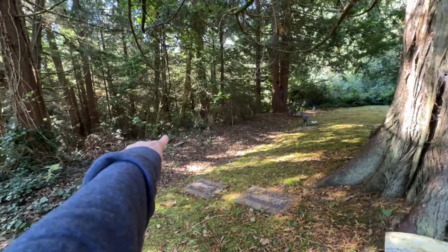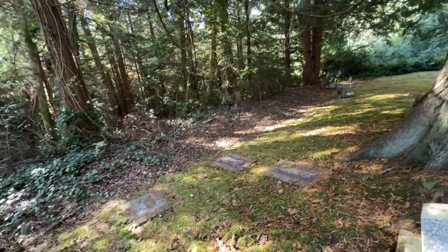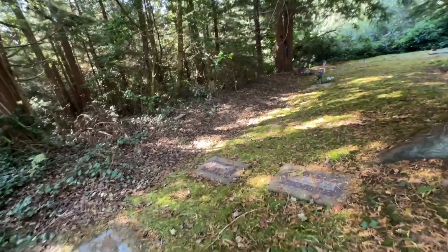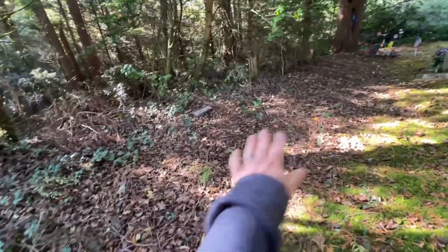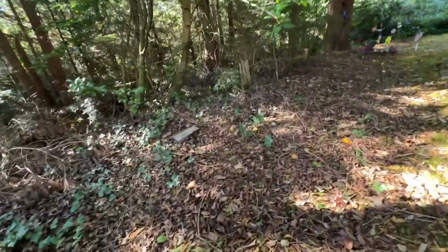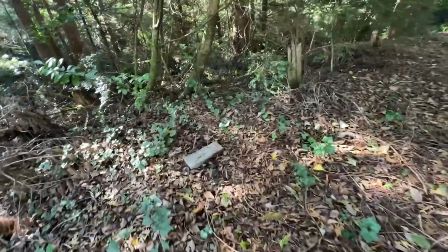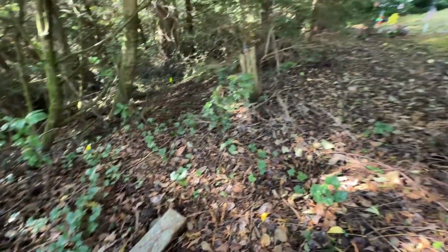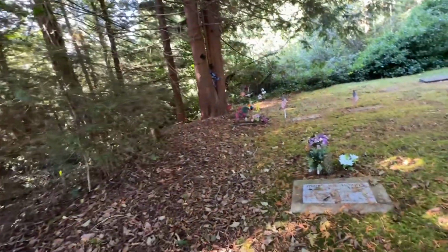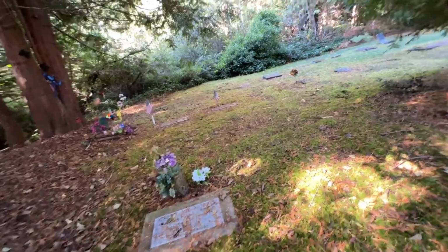There's a marker way over there on the edge. You can see all the ivy in here, and then there's this marker. Makes you wonder how many others. It just says unknown even. My goodness. Looks like there may have been a fence there at one point in time.